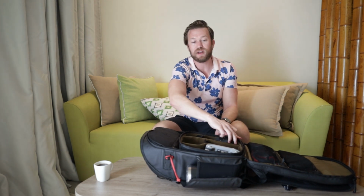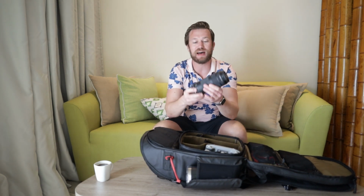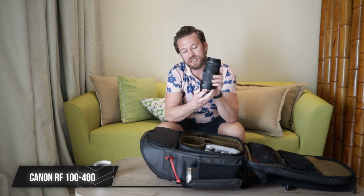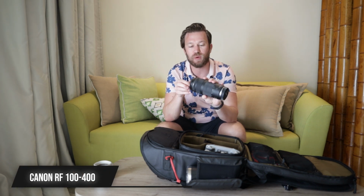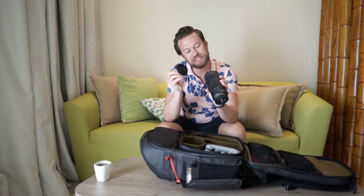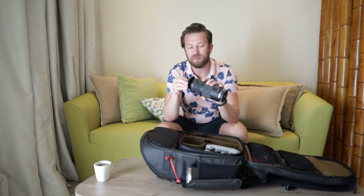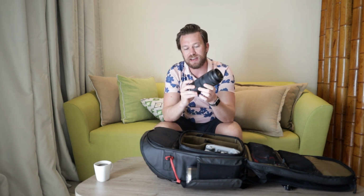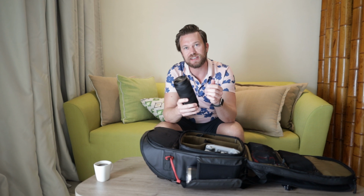All right, let's talk about one last lens. I told you I bring a lot of them with me, and this lens is the RF 100 to 400. Really enjoy this lens. It is a 5.6 to 8 aperture. I get a surprising amount of use out of this lens. It zooms in and reaches out really nicely.